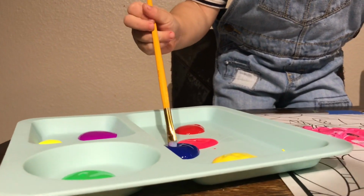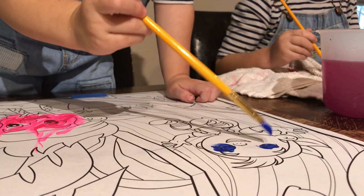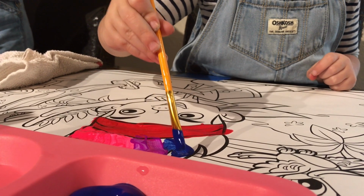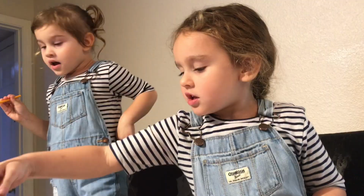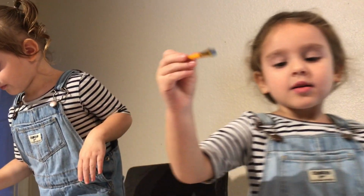What is she gonna pick? She picked blue. And she's coloring his eyeballs blue. That's so much fun. Oh, I love the stripes that you're painting on his head. That's so cool, Jinx. Oh, wow. I'm just painting it rainbow. Oh, whoa, he's gonna have rainbow hair?